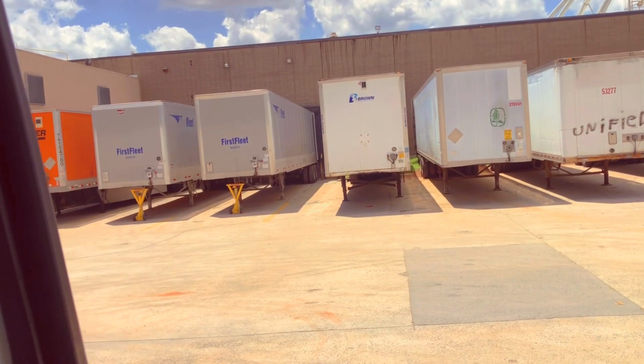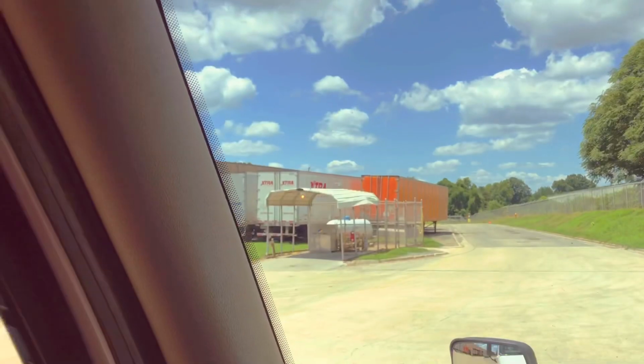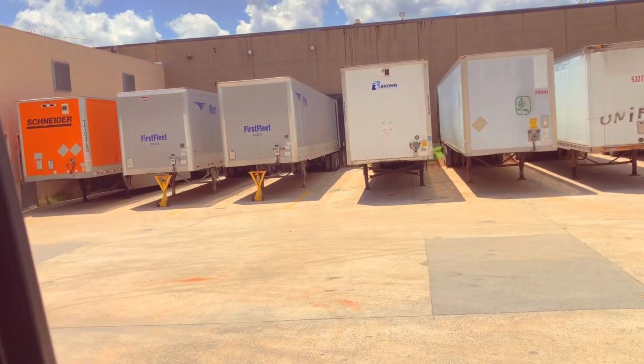I see this place have a lot of First Fleet. Like they got different companies, so I'm guessing that they pull for. But it seems like they got a lot of First Fleet. I actually was supposed to work for First Fleet. Like actually First Fleet had hired me and everything before I came to Frito. Like the day before Transports gave me the opportunity to come to Frito, First Fleet actually had me ready to work and everything. Like they had my paperwork set up and everything, and that's just bumping docks.